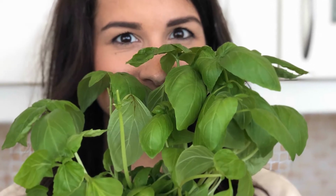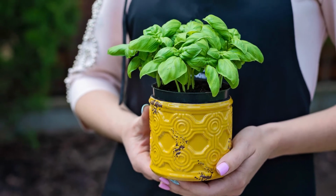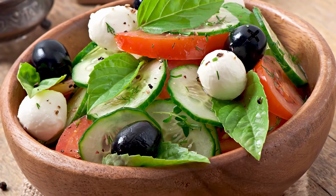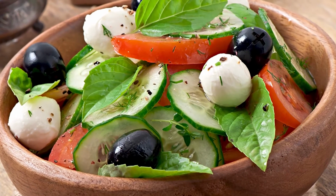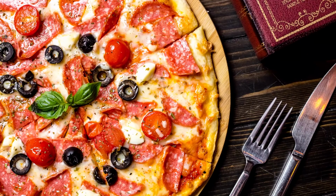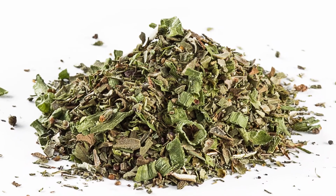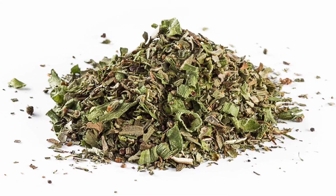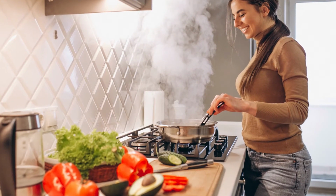So, how do we use basil in the kitchen? You can buy basil plants and use fresh basil leaves, or you can even grow your own basil plant. If this is your case, then only use the leaves and add to your meal as a finishing touch, because heat can diminish the flavor. Though mostly we find the dried, packaged version on the supermarket shelves, and that is the easiest for cooking.